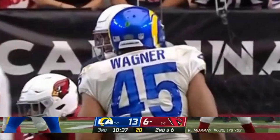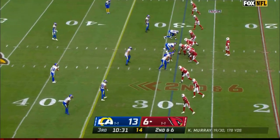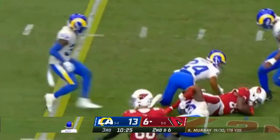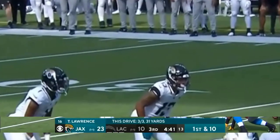Going in a hurry up where you just look out of sorts. Ready for one of those screens again. 2nd and 6. Murray over the middle. Dortch hangs on, then twisted around by the hit. Ernest Jones. Zay Jones, 7 catches, 72 yards today.